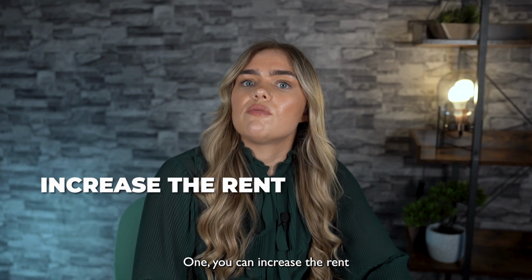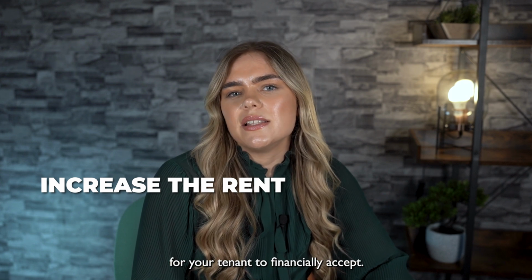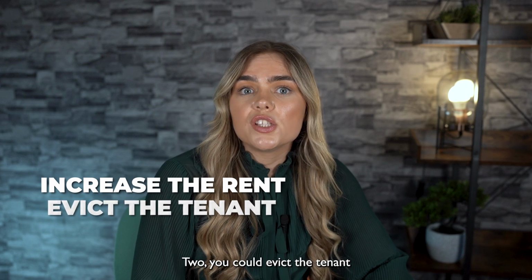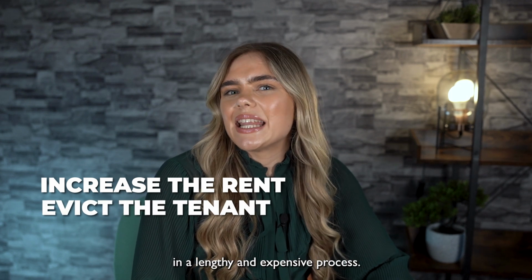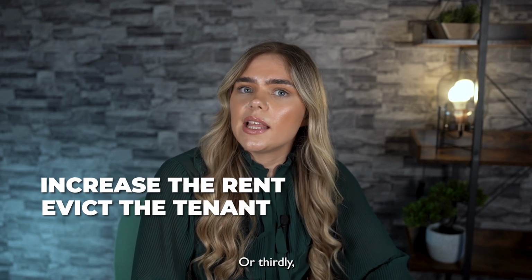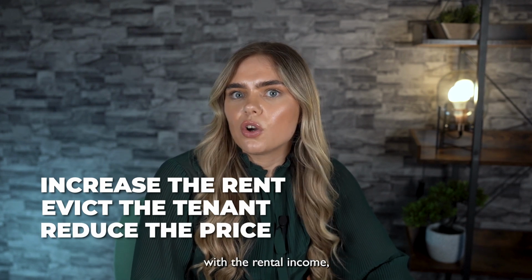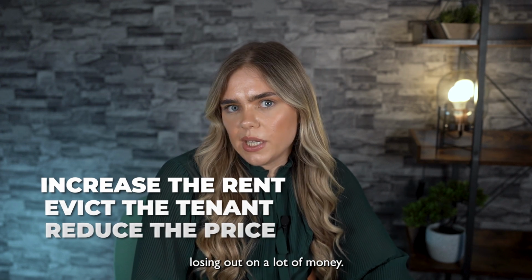One, you can increase the rent to market value before selling, which may be difficult for your tenant to financially accept. Two, you can evict the tenant and sell with vacant possession, which can result in a lengthy and expensive process. Or thirdly, reduce the price in line with the current rental income, which may result in you losing out on a lot of money.